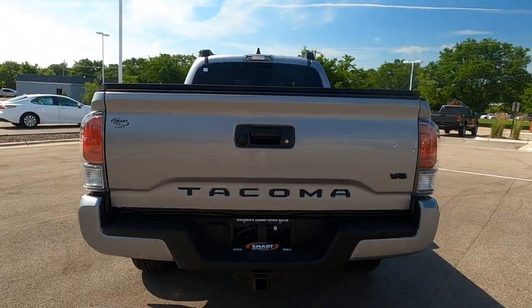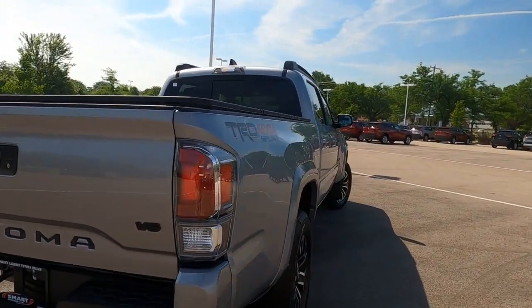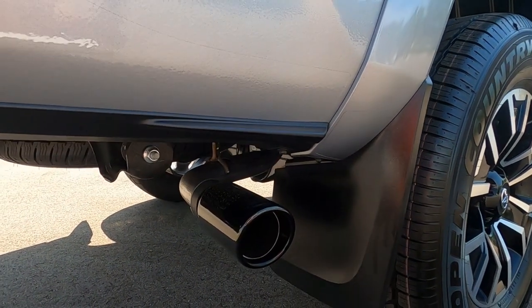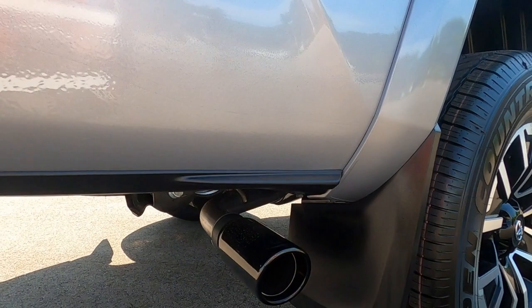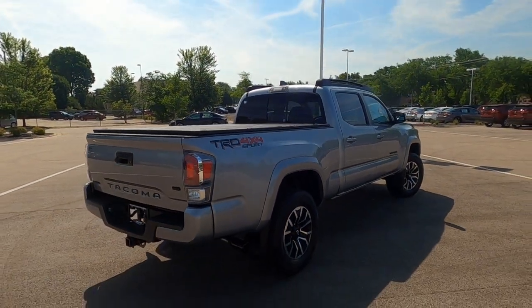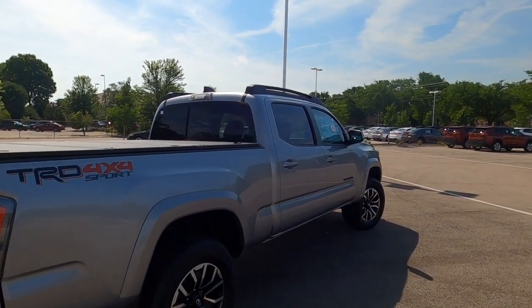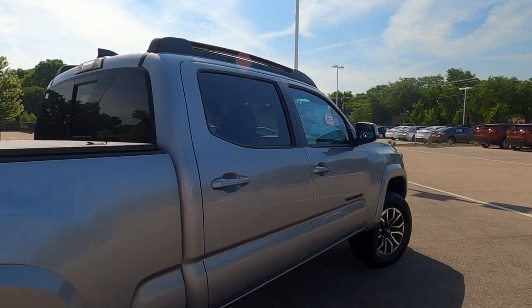Move around to the passenger side. I wanted to point out part of the black package is the blackout exhaust tip. So $415 for that package, and you get all those black emblems. Let's go ahead and dive into the passenger rear seat, and I'll show you what I found.